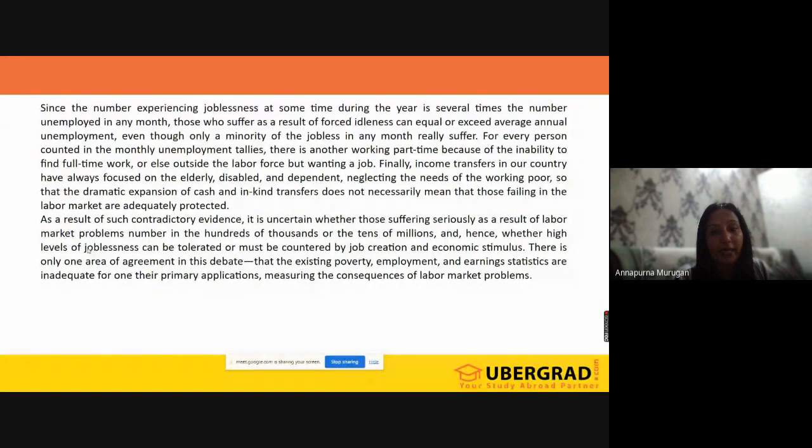Now, the last paragraph is trying to say: as a result of contrary evidence, it is uncertain whether those suffering seriously as a result of market problems number in the hundreds or thousands, hence whether high levels of joblessness can be tolerated or must be countered by job creation or economic stimulus.